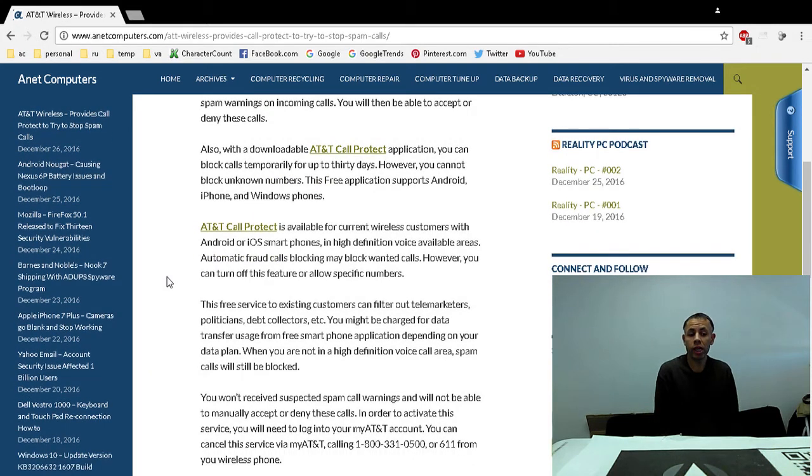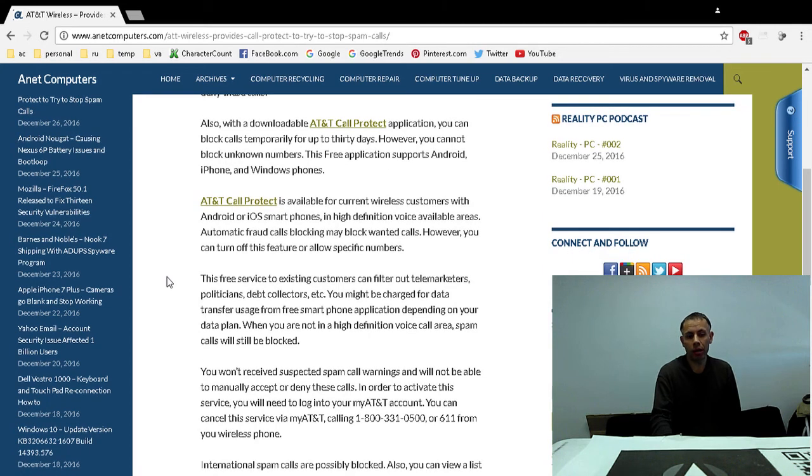The service is free. I'll get to how you enable it. However, you might be charged data if the free app that you install, which is free, there's a free downloadable AT&T Call Protect app that works on Android and iPhone. It depends on your data plan. You might get charged for the usage of the data.